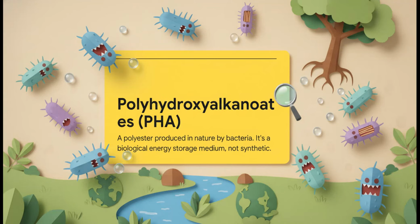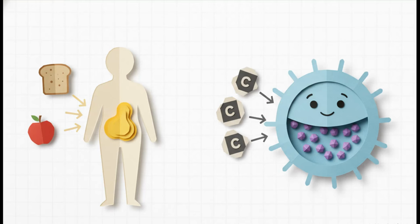Okay, I know, that's a mouthful, polyhydroxyalkanoates. But don't even worry about the name. Here's the crucial part. PHA isn't some synthetic plastic we cooked up in a lab. It's made by nature, for nature. It's simply how some bacteria store their energy. This is the absolute best way to think about it. You know how when we eat some extra calories, our bodies store them as fat for later? Well, when certain bacteria have too much carbon, they store it as PHA. It's like nature's own built-in Tupperware.